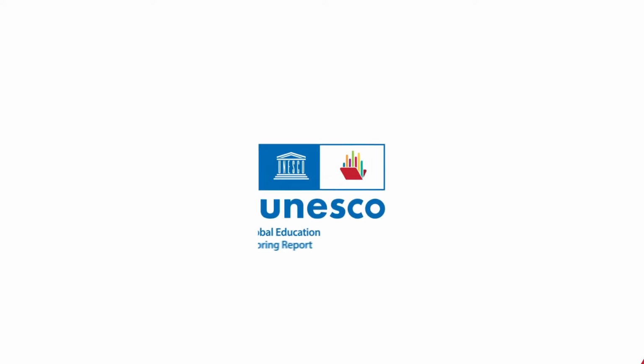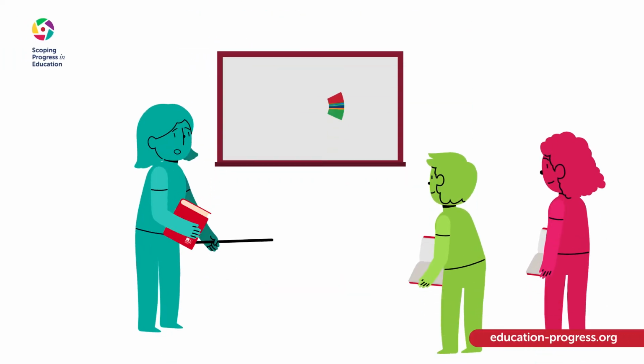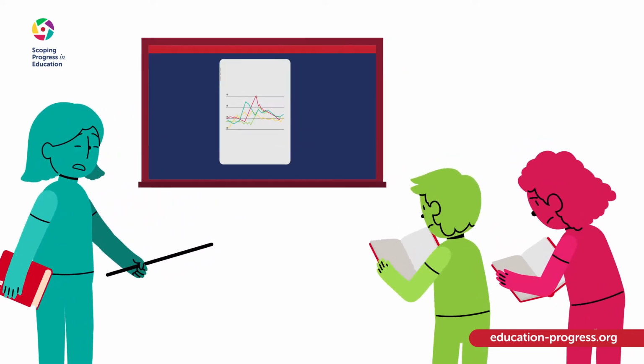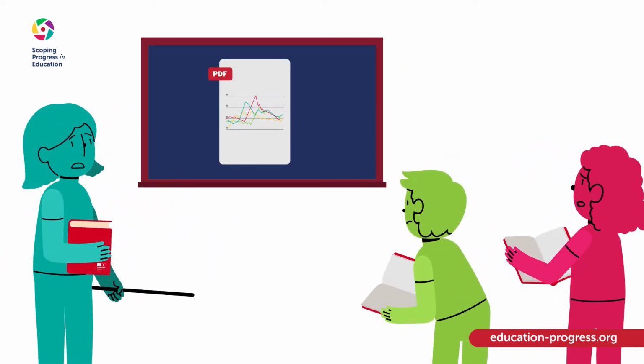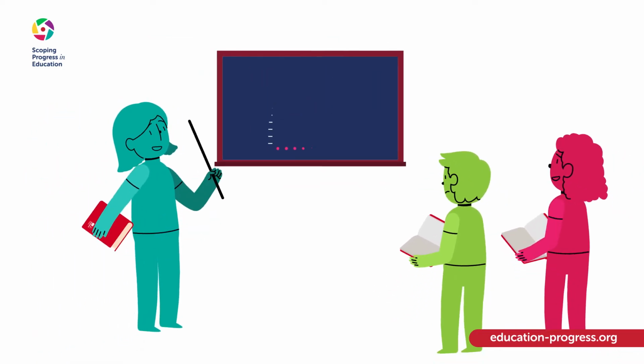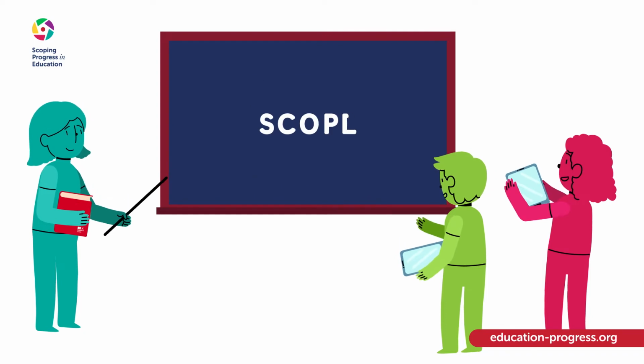The GEM Report has been producing printed products since the start of the century, providing an annual review of progress towards our education goal, SDG 4. But it is very hard in static figures to tell the full story that data has to tell. This led to the launch of the Scope website in January 2020.